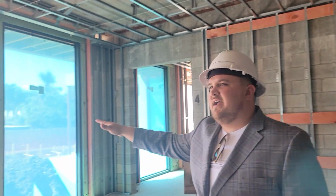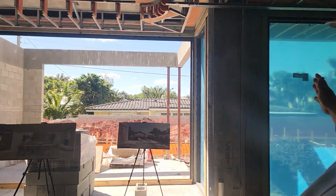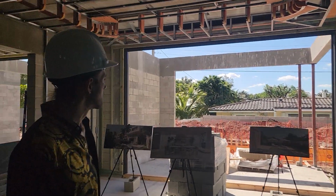The privacy wall is going to go up another 4 feet, so it's going to be about 8 to 10 feet on the back. The power lines are coming down too, so all that will be buried underground. Everyone's going to have their own private backyard.